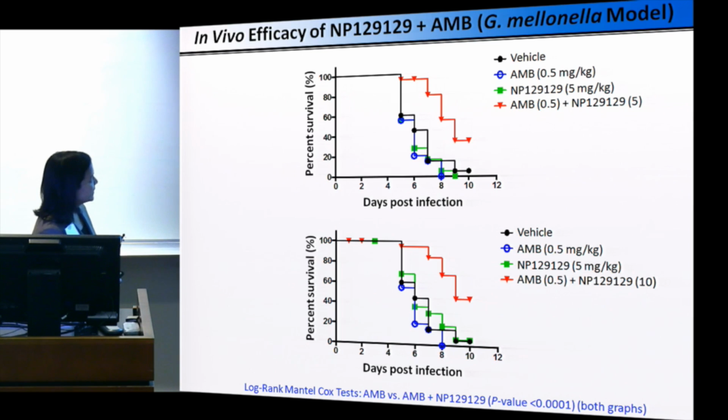So as you can see here, amphotericin B alone at 0.5 mg/kg did not improve insect survival compared to the vehicle. The compound alone also did not work, but the combination improved insect survival, and this is significant. The p-values are shown here. This is at 5 mg/kg of the compound, and we also found that a combination of the same dosage of amphotericin B and 10 mg/kg of the compound also improves animal survival.